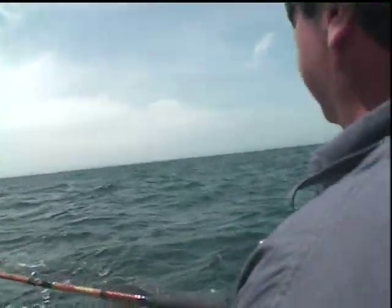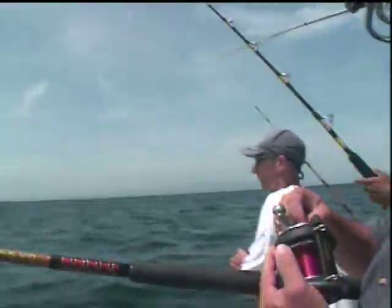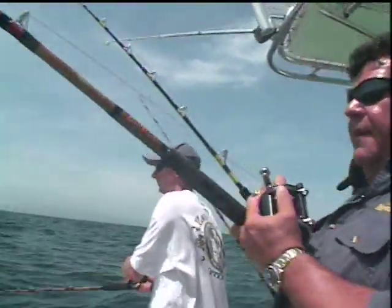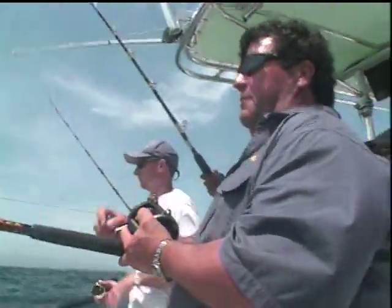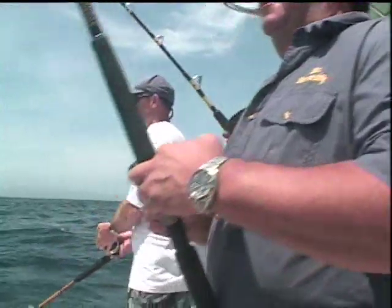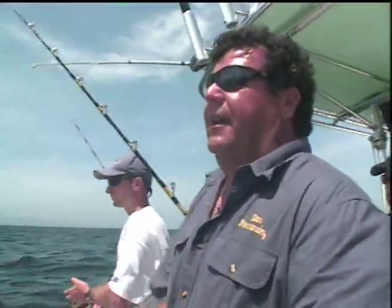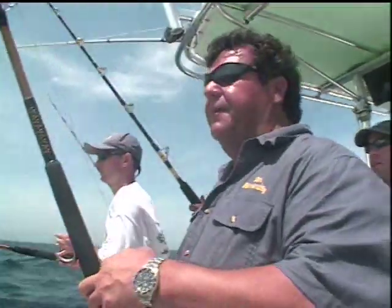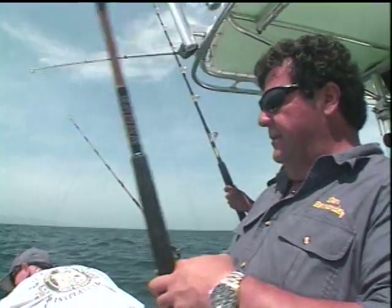All right, Eric, see, get one on that slide back. Now, Eric just dropped back a bait. We got the dodo right here. He's on this rod, a troll. Let's see if we can get a follower. This fish came up and he hit the bait on the outrigger and he didn't swallow it. He just hit the outrigger and then he turned back and he ate it. And I grabbed the rod and set the hook in it.